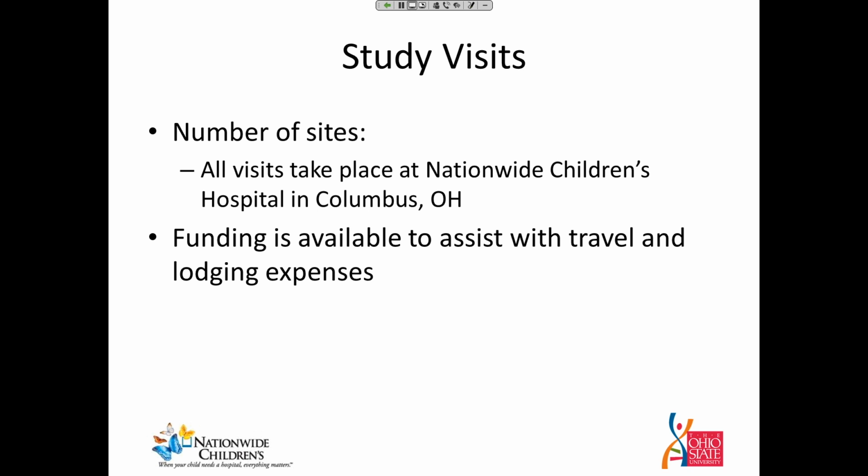Study visits are all happening at Nationwide Children's Hospital at present in Columbus, Ohio. And there is some funding available to assist with travel and lodging expenses, as we wanted this to be an inclusive study for everybody who could do it.